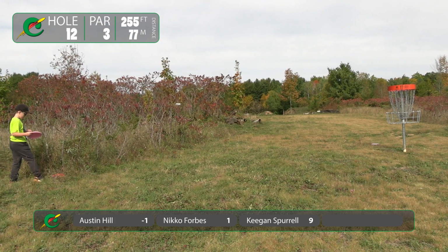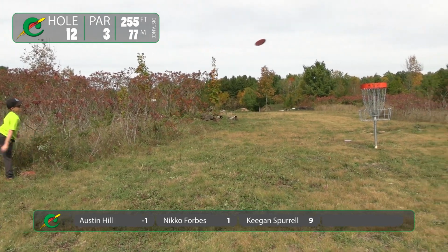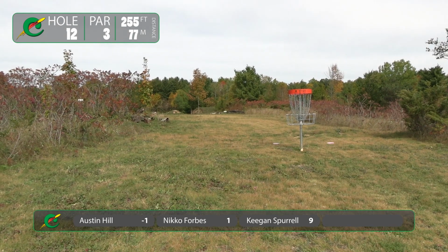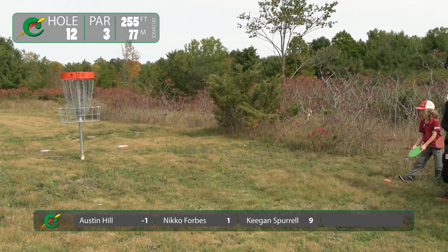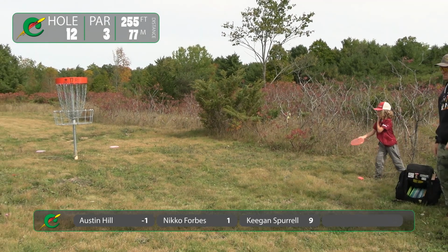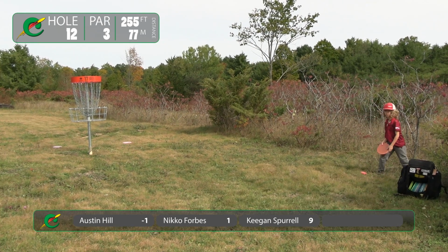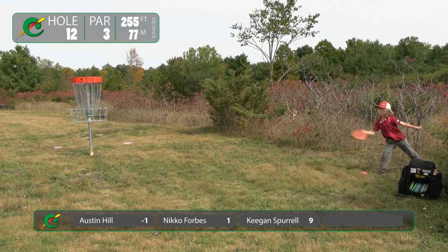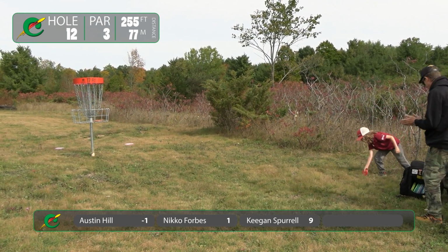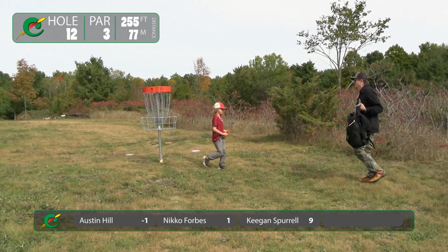Very smooth practice putts. A little bit up and over. Missed it. You seem to have switched discs. Mm-hmm. It's for wind, basically, because my green ones tend to be more glidey. Excellent par 3. Well done. Even a little golf clap from your dad.